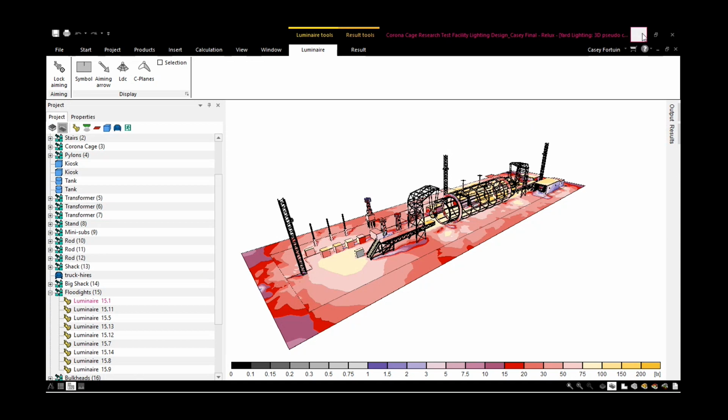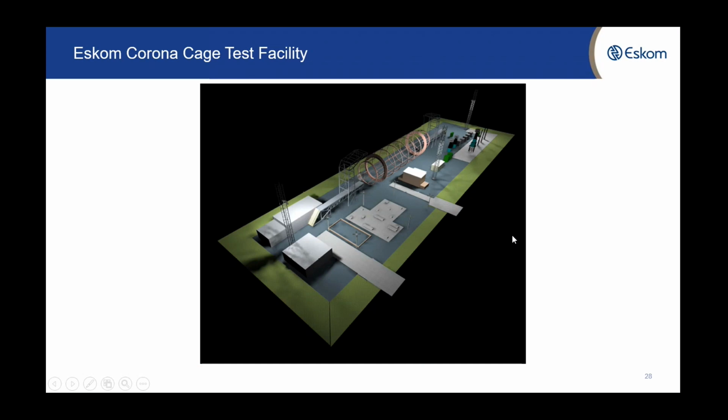Coming back to my presentation. Part of the projects that we have in Eskom is the Corona Cage Test Facility, which I've just spoken about. This was a recent design of mine that we did about 2 months ago. For general lighting levels in an area like this, for accurate work such as general servicing and reading of instruments, you require 100 lux. Overall inspecting, you need 50 lux. In traffic areas where there's pedestrian movement within electrical safe areas, you require 5 lux.